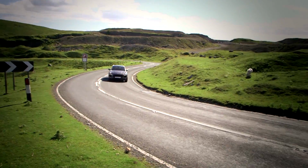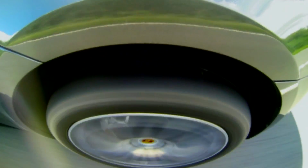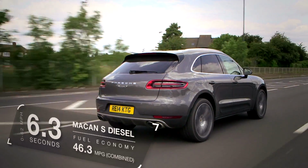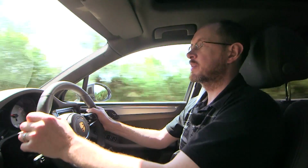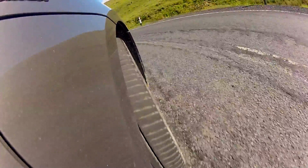Out on the road, the Macan reveals just how much of a sports car it really is. Every model has a turbocharged V6 engine, and even the diesel, which has to make do with a mere 250-odd horsepower, gives blistering performance that'll set your heart racing. But what really sets the Macan apart from other SUVs is how it goes round corners. It's every bit as agile as a Porsche should be.